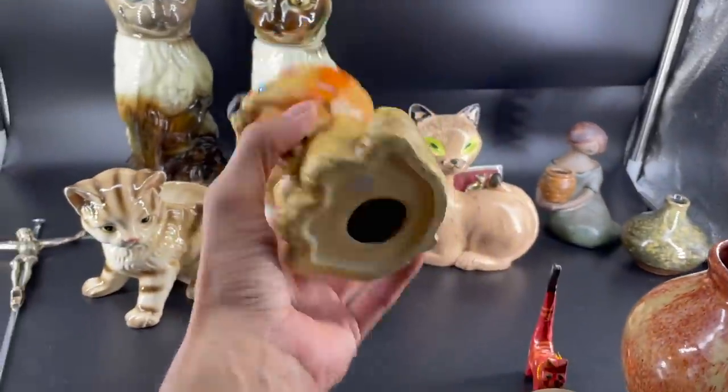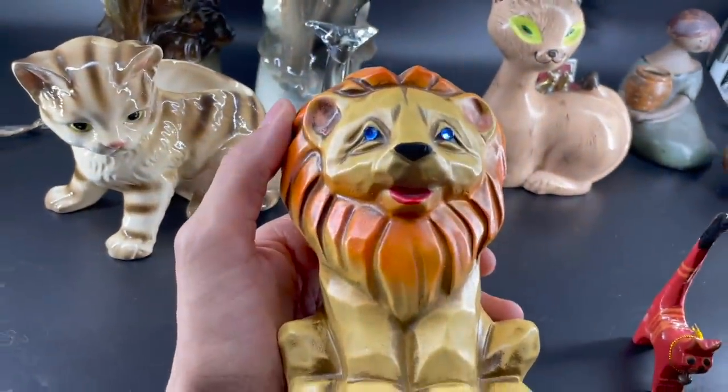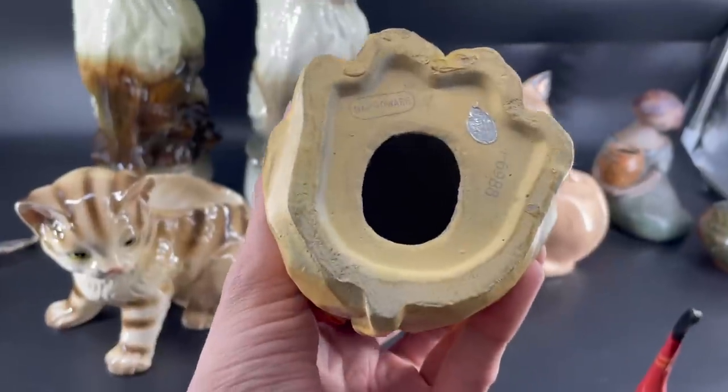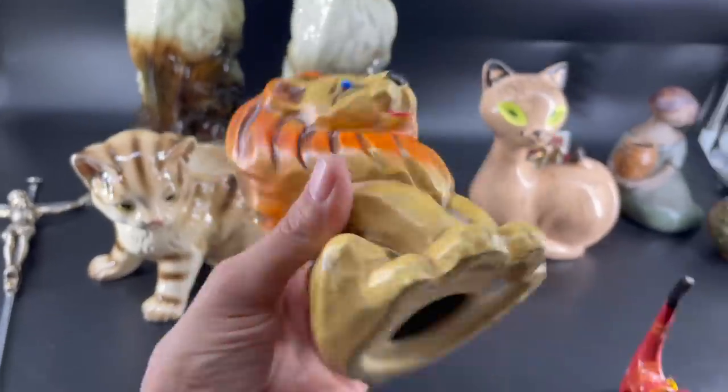We have this plastic bank lion with blue rhinestone eyes made by Napcoware. And it has a sticker. So there's two marks on there.